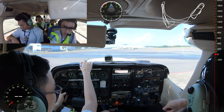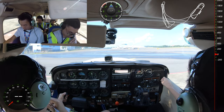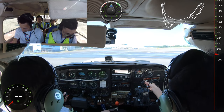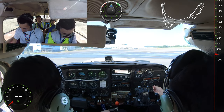Seletar ground, November 5748 echo. Good morning. November 5748 echo, Seletar ground, good morning. November 5748 echo, requesting engine startup. I have 4 POB, 1.5 hours endurance at stand Alpha 57. Will be doing circuits. Have information Bravo.